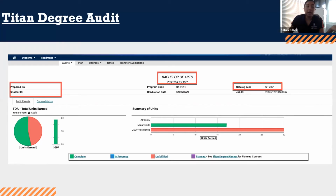In particular, you always want to make sure that your catalog year is correct. Your catalog year is spring 2021 because you are starting here at CSUF in the spring 2021 semester. You always want to make sure that your catalog year is accurate because the catalog year sets the requirements you are being held to based on the year that you started at CSUF. Be aware that requirements at CSUF change over the years, and that is why it's important for you to know your catalog year and make sure that you're running your TDA accordingly.